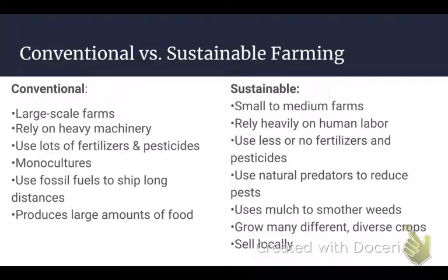They have a monoculture of only one crop, and we know that's bad because it can lead to poor nutrients, which increases your use of fertilizer and increases your use of pesticides. They have a lot of fossil fuels because it's all about shipping and flying things all over the place, and so we already know the issue with using fossil fuels, and their goal is to produce large amounts of food, and that is obviously a good thing about it. So that's a summary of conventional farms.